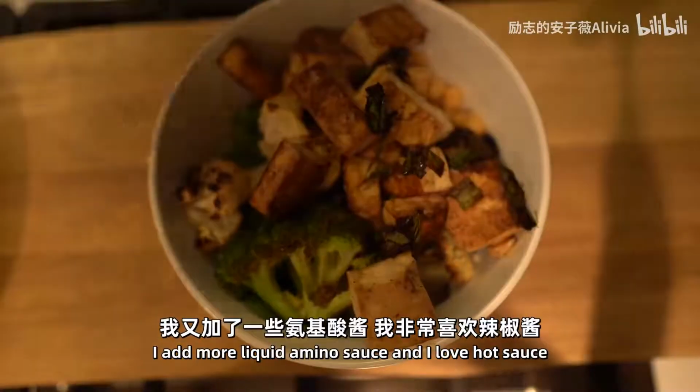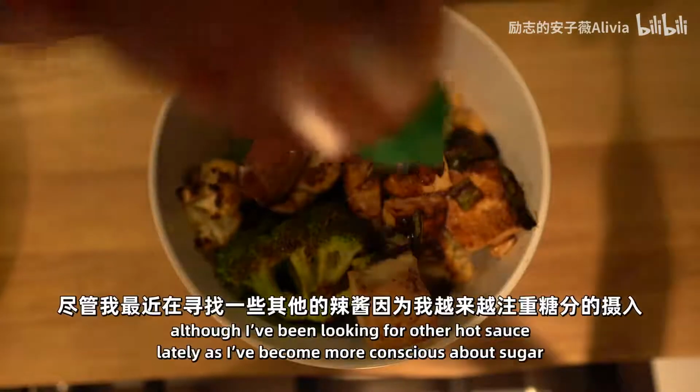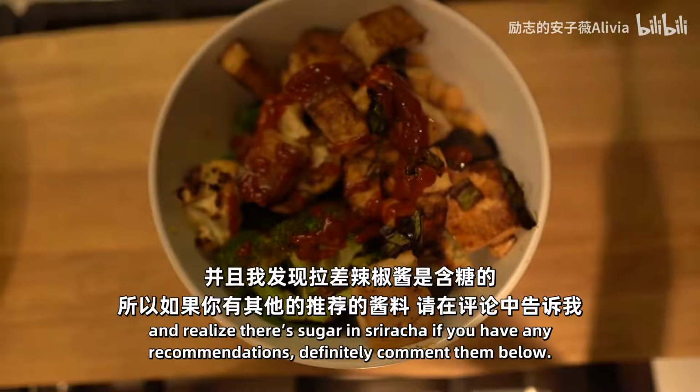I add more liquid amino sauce, and I love hot sauce, so you can add some sriracha, although I've been looking for other hot sauces lately as I've become more conscious about sugar and realized there's sugar in sriracha. If you have any recommendations, definitely comment them below.